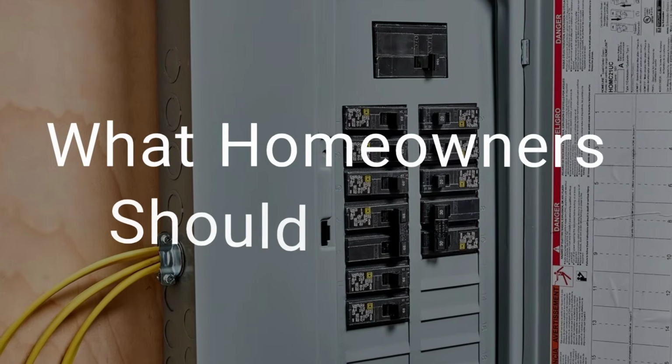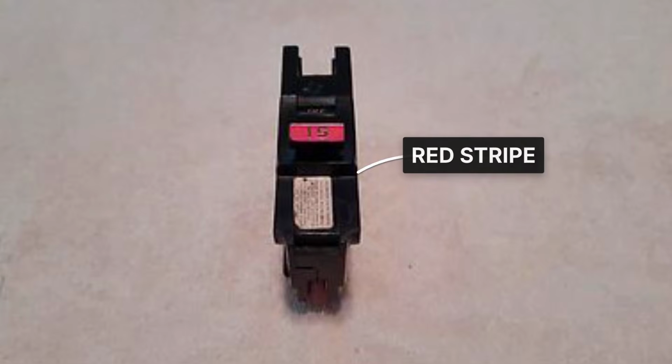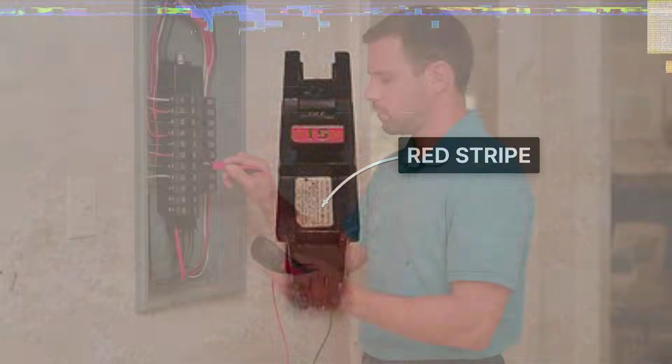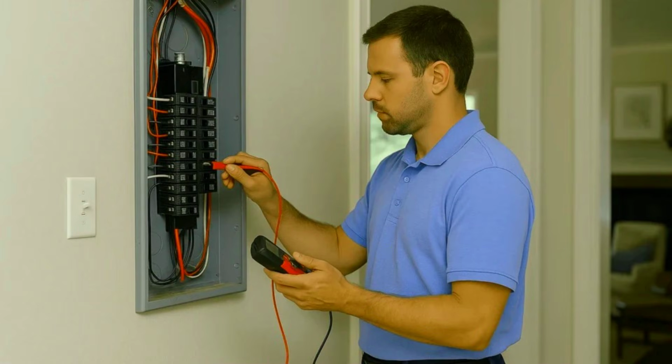So what should you do? Number 3, and you can do this in 5 minutes. Open your panel and look. If you see the words Federal Pacific, FPE, or Stab-Lok, or breakers with a thin red stripe or red-tipped handles, you have one. Number 2, get a licensed electrician out for an assessment.